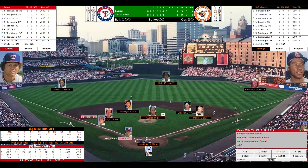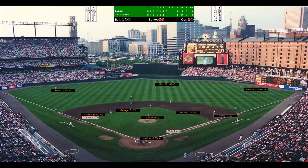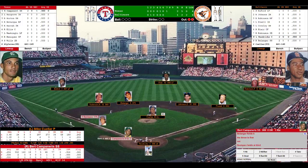The windup and the pitch to Wills. And Wills rips that ball to Belanger. And we have a 31% chance of Benitez scoring. And we're going to say no. And he goes to first to get Wills. So Wills fails to knock in Benitez. Now there's 2 out. Benitez at third. Oriole infield moves back to normal. And it'll be up to Bert Campaneris, the Rangers shortstop, who was 0 for 2, to get a ball past this infield.